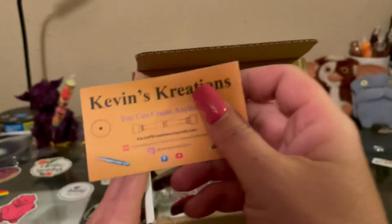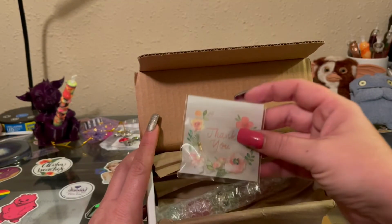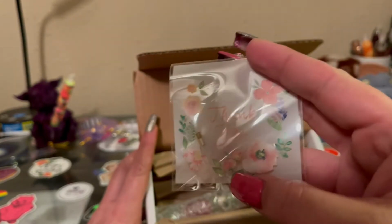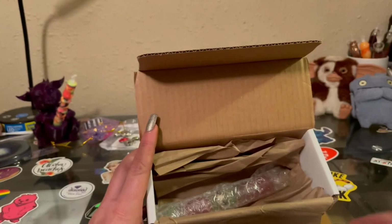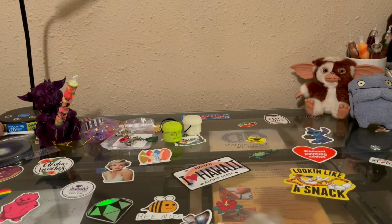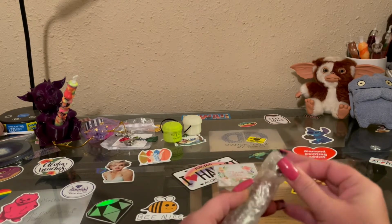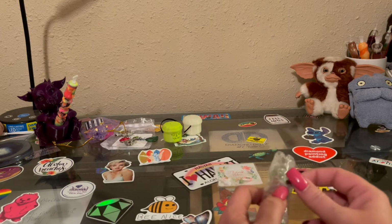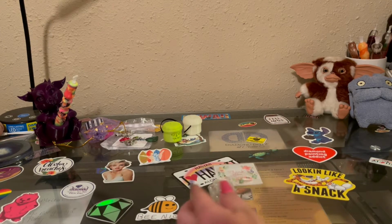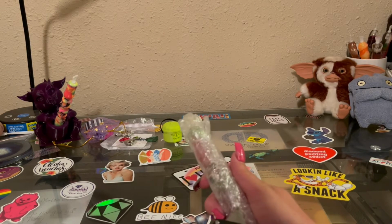I'll definitely link his shop. What did I get? Ooh, look at that. Your tips come in a little thank you bag so they don't get damaged. That is nice. When I went on his shop, I'm looking, because if you haven't figured it out, it's a pen, right? I love pens. But I don't like just your everyday run of the mill.